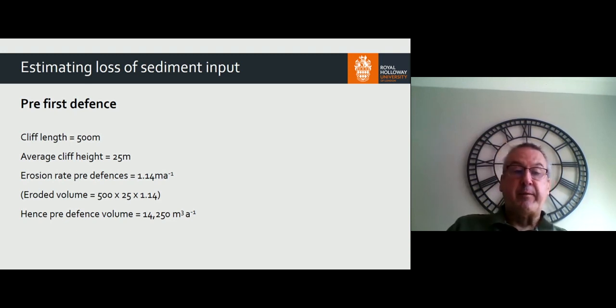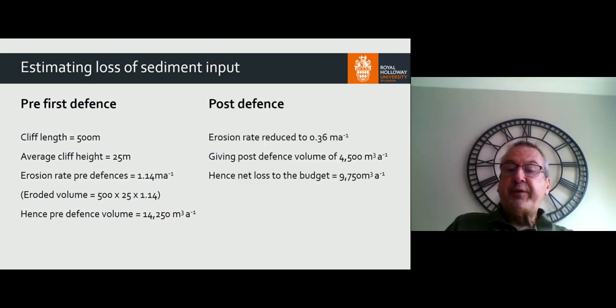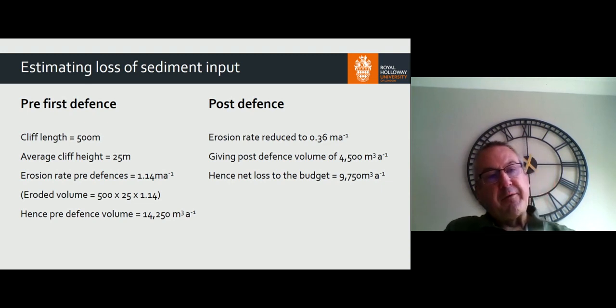Now, that's an input to the sediment budget. Post-defence, erosion reduced to 0.36 metres, so from just over 1 metre to about a third of a metre. That, using the same calculation but substituting 1.14 for 0.36, gives us 4,500 cubic metres. So we're still getting an input to the sediment budget, but that is significantly reduced. It's reduced by 9,750 cubic metres. So we have to ask the question, is that significant? What does that mean to other places further down drift?